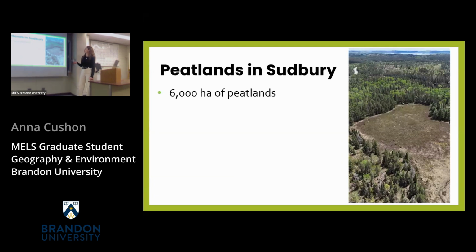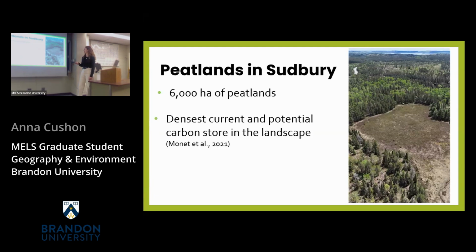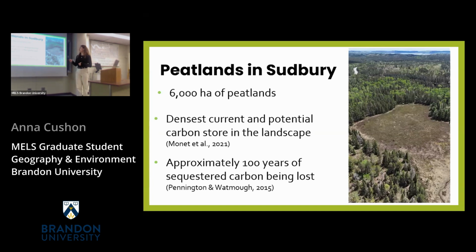And Sudbury is home to 6,000 hectares of peatlands, and they're the current most dense and potential carbon store in the landscape. However, because of the contamination from the metals, they're not acting as carbon stores anymore, and they're actually releasing, in some peatlands, up to around 100 years of sequestered carbon. However, in some of the most contaminated peatlands, this amount is approximated to be up to 2,000 years.